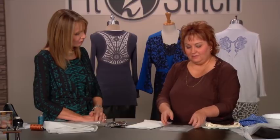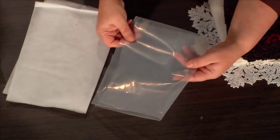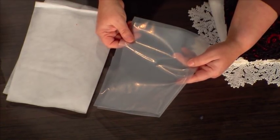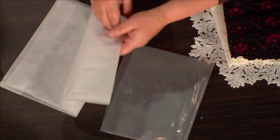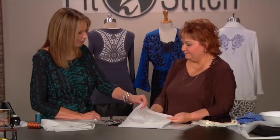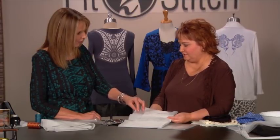So we've picked our thread. We need our stabilizer. And I talked briefly earlier about that wash away stabilizer. We have two types. We've got this kind of plastic looking one here, which is a great stabilizer. It's the first stabilizer that they had. And since then, they've come up with this mesh that looks a little more like fabric. With this fabric, it's going to wash away really well. It's almost like a woven, so it seems like it might be easier to work with. I find it's a little easier to work with.